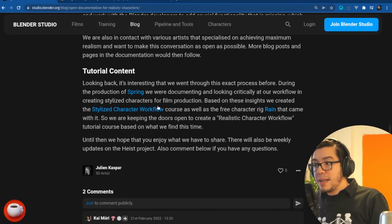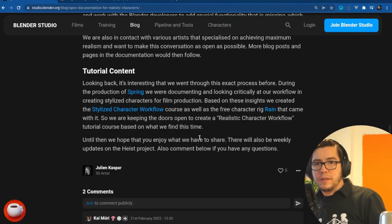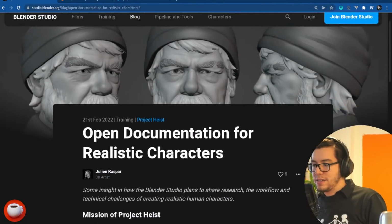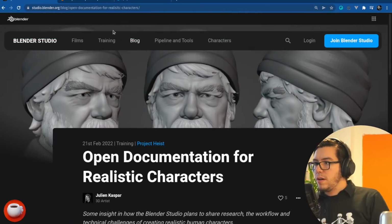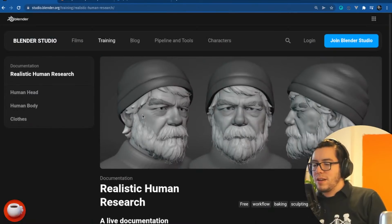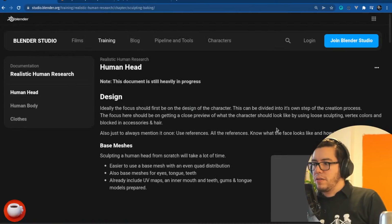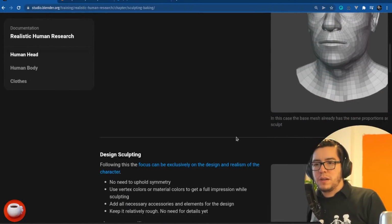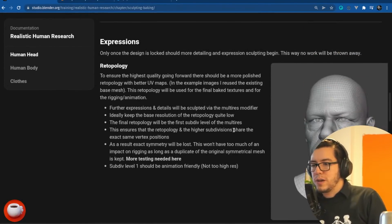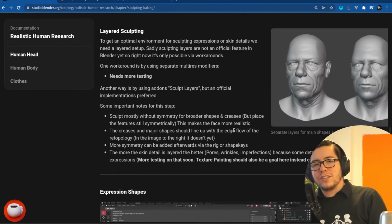The stylized character workflow, for example, is the counterpart for stylized characters, and this would be for realistic characters. If you go to, I think it's in the training section, and then realistic character, you're going to find some documentation there already that you can start reading about the human head, the body, and so on and so forth. It's a document with links to other parts of the studio, but it's pretty cool that they're making it free, and like knowledge should be free.